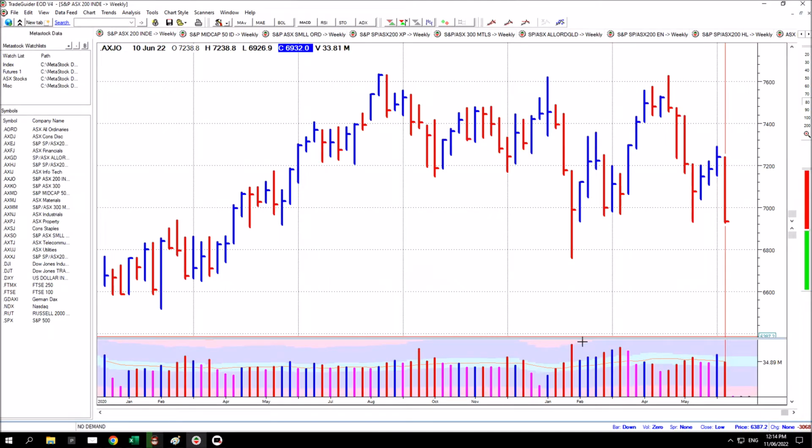First one's the parent index. This is the S&P ASX 200, also known as the XJO. That's the ticker code for it. This is a slightly wider view and you can see the chart's looking a little messy now.